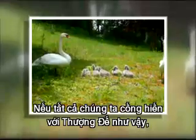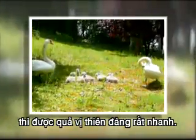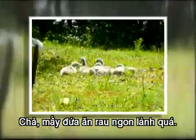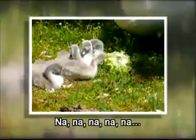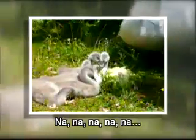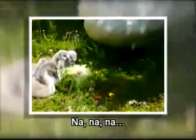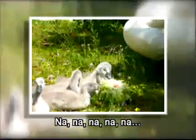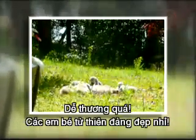If we all devoted ourselves like this to God, then we would attain heaven in no time. Wow, they're eating the lettuce so deliciously. So cute, aren't they beautiful babies in heaven?